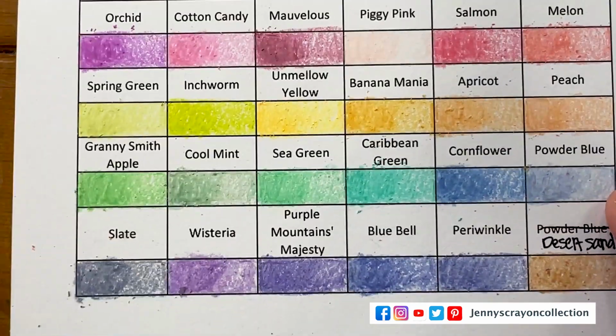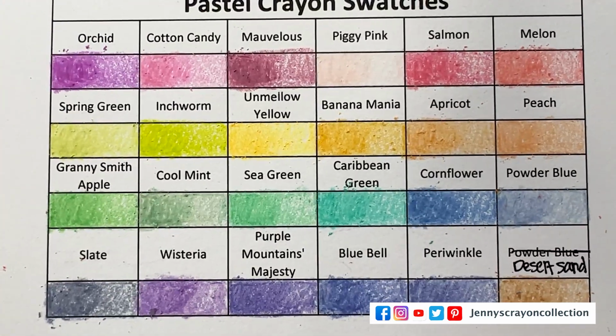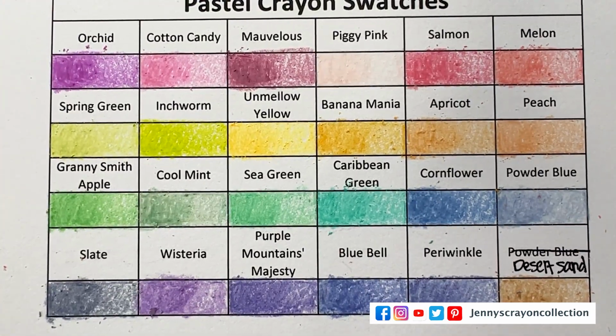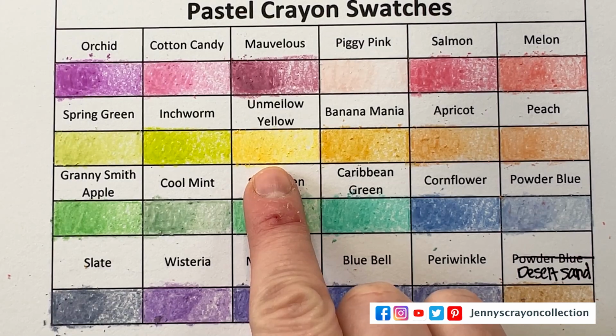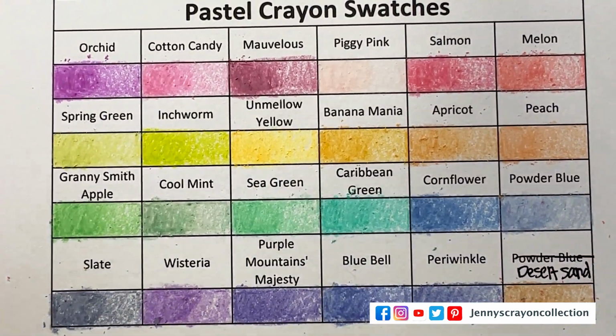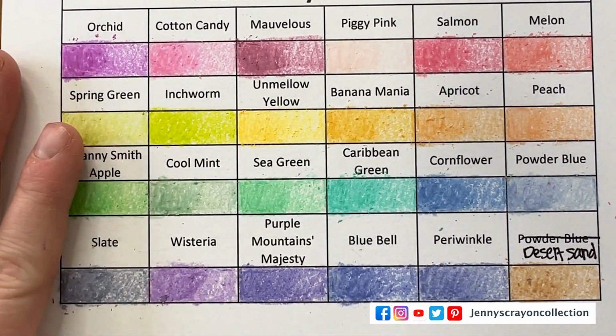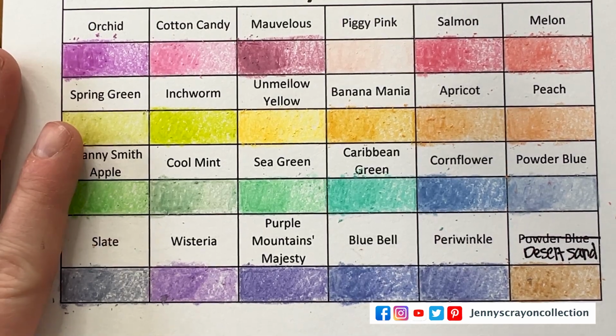But this is all of the colors. Do you like this palette for the pastel colors? I probably would have chosen a little bit different, especially the unmellow yellow doesn't really fit, but it's cute. It's a new box. They have a new formulation, and let's look at them on black paper now.